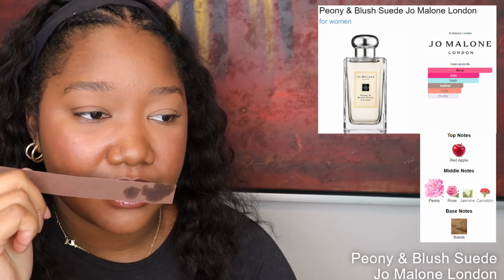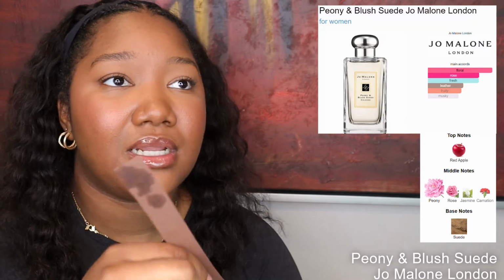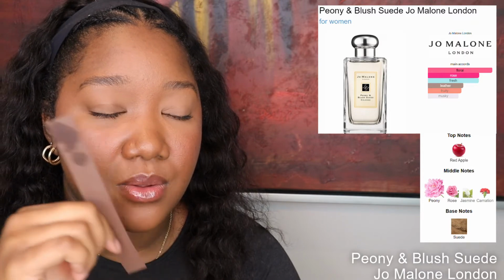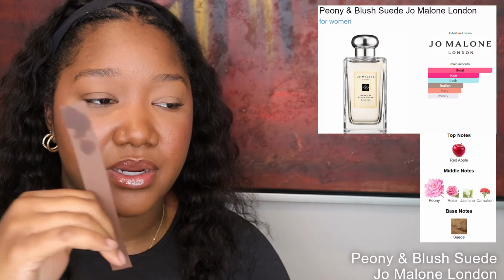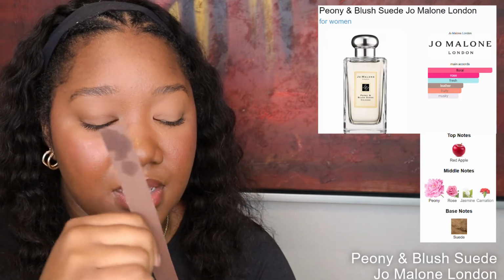It smells like apple and then florals, but it does smell a little bit like medicine. Otherwise, it's a fresh, transparent kind of scent. Very light, but it is interesting. It is an interesting take on an apple fragrance.